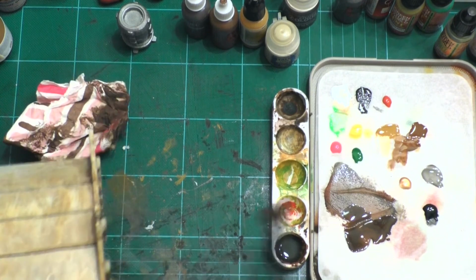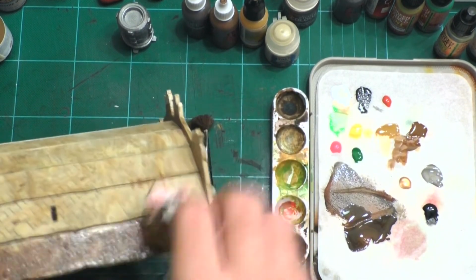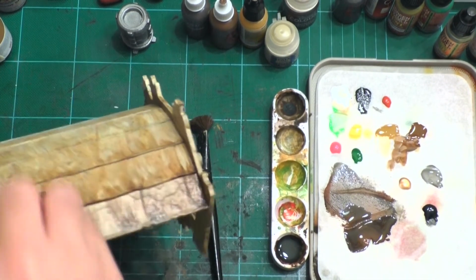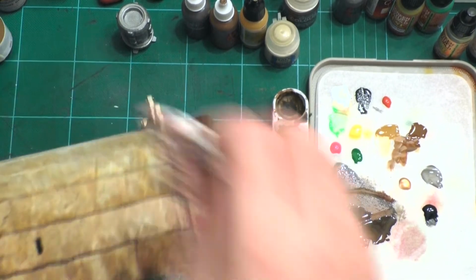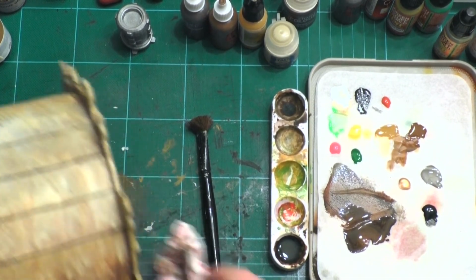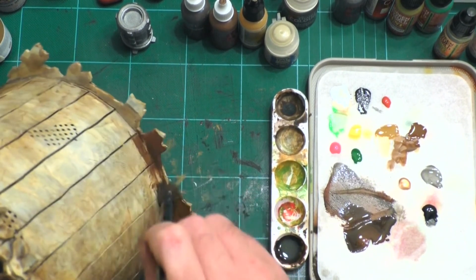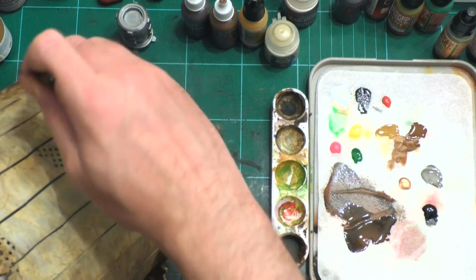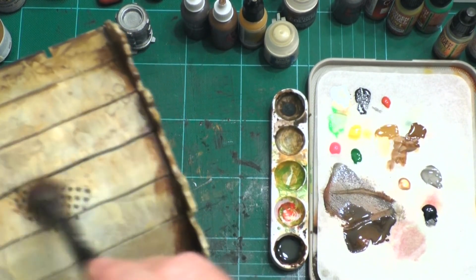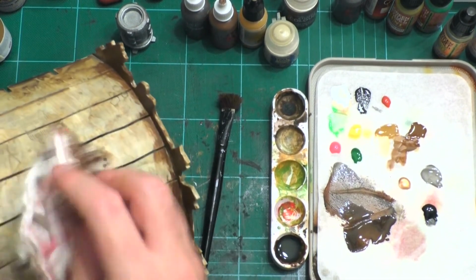I'm just going to mash it on here real nasty and then use a rag to blend it up into the wood. Buildings will generally be dirtier down near the bottom, around the edges, but this stuff is just so much fun. And you can see you don't have to be precise. It doesn't matter. You're going to blend it all away anyway. And while it's still wet, it's giving you a lot of scope for play here. It's really messy, by the way, but a lot of fun.